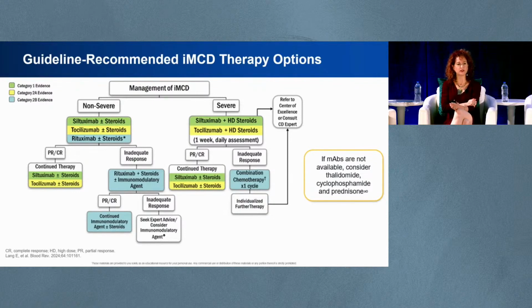And then you'll see here that the 2B is the rituximab. So siltuximab and toci are both IL-6 inhibition. And then the blue, as you know, is this anti-CD20 antibody.